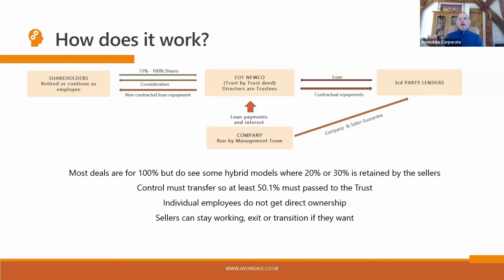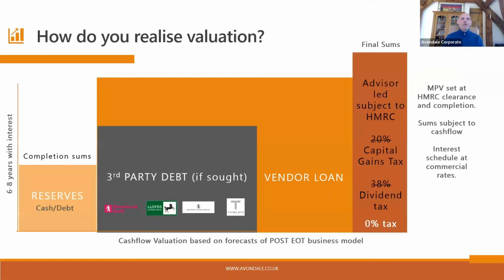We set up a new co, it's a company limited by guarantee, and it buys the old co over a period of time. Let's look at how we value them and how that cash flow might work, therefore. Now, most private companies are valued on a price-earnings ratio. We use that with HMRC, certainly in terms of EOT valuations, getting the tax clearance. But the reality of EOTs is the value is driven slightly differently.